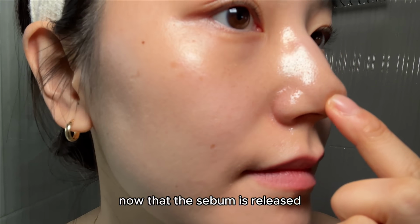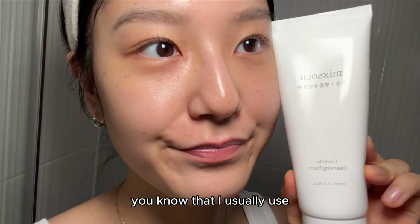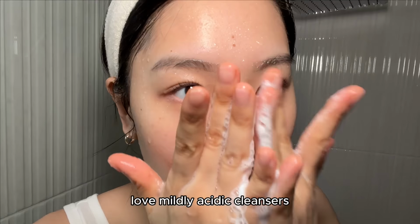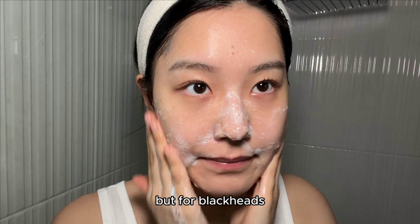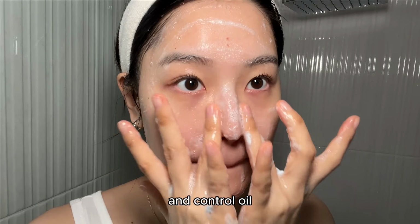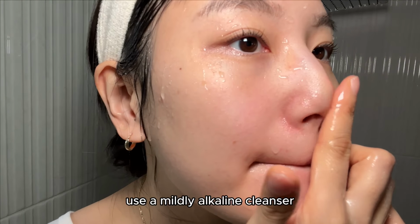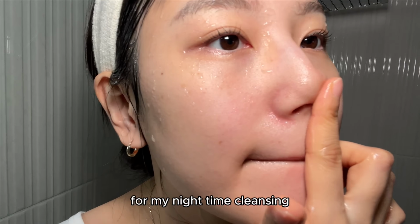Now that the sebum is released, I'm going to use a mildly alkaline cleanser. If you've watched my videos, you know that I usually use and love mildly acidic cleansers. But for blackheads, mildly alkaline cleansers help to remove excess dead skin cells and control oil. Since I have combo skin, I purposely use a mildly alkaline cleanser 3 or 4 times a week for my nighttime cleansing.